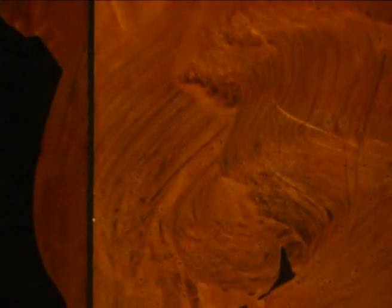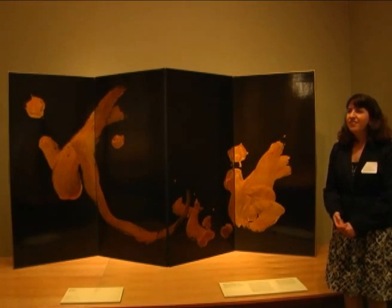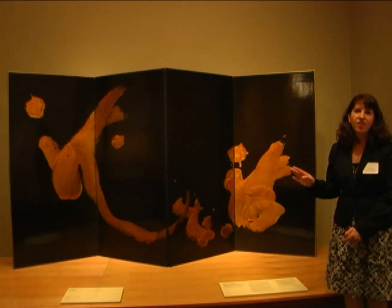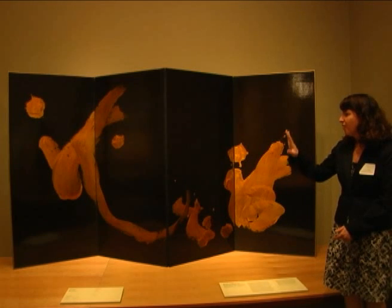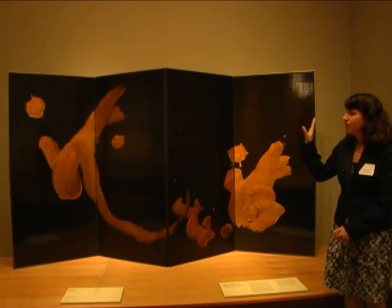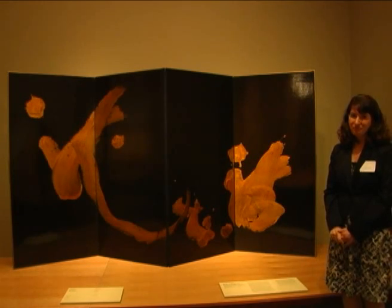It looks like the letters are done with gold lacquer on black lacquer, but in actuality, it's done with this aluminum-based pigment, which was silver, on black paper, and then covered over with this yellow varnish, which changes that aluminum-based pigment to gold, and also makes the composition look shiny and reflective, like Japanese lacquer.